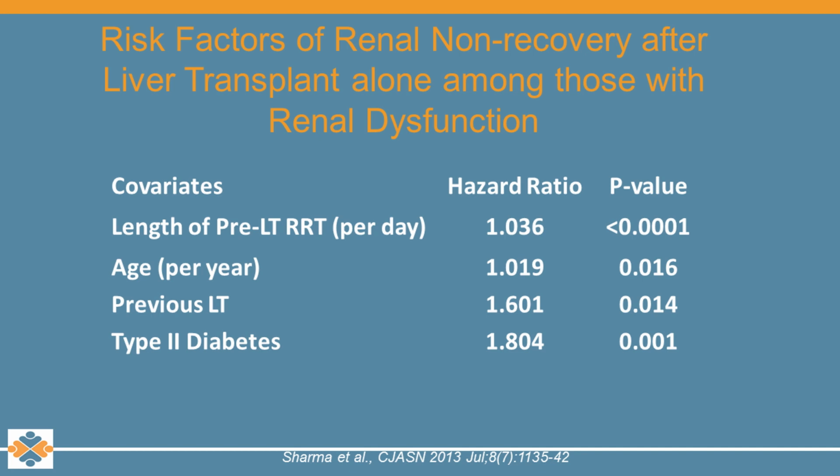So every day increase in length of pre-transplant renal replacement therapy was associated with 4% increased risk of renal non-recovery. Similarly, age, previous transplant, and type 2 diabetes were also associated with high incidence of renal non-recovery.